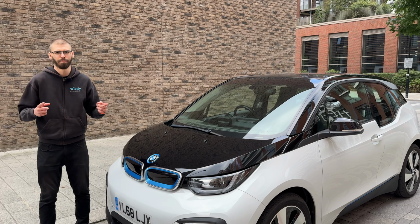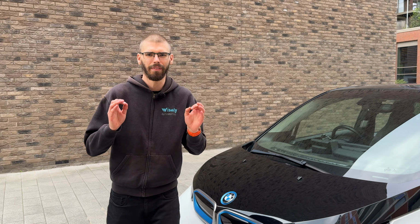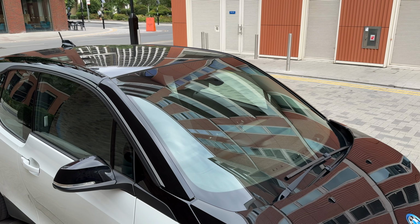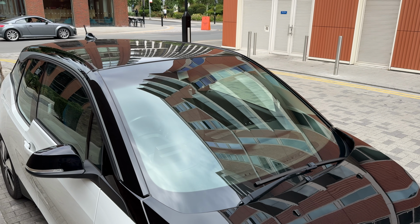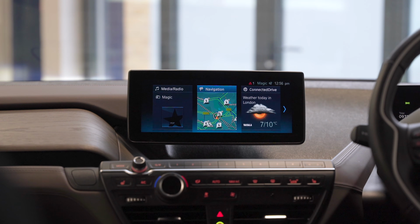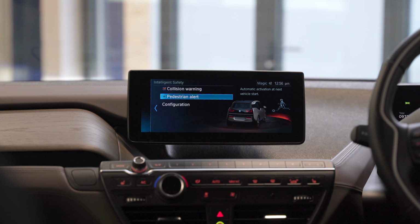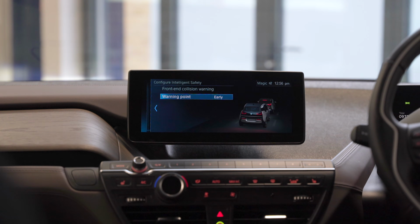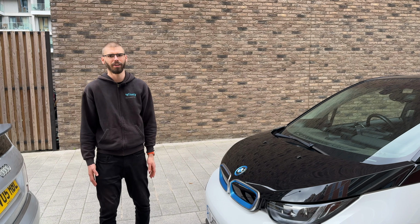The one feature to point out, which basically premiered on the i3, was the Driving Assistant Plus, which was based purely on camera vision. This specific car doesn't come with it, but cars which do have a single camera mounted at the top of the windscreen looking at the road ahead to detect pedestrians and other traffic. And this is then interpreted and used for the adaptive cruise control system. And it feels like we are coming full circle with this, with, for example, Tesla dropping ultrasonic sensors and radars from their cars as well.